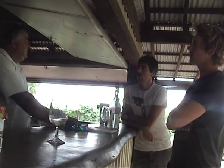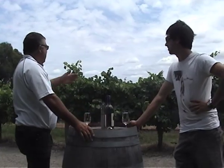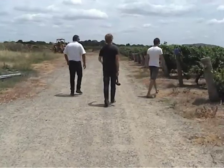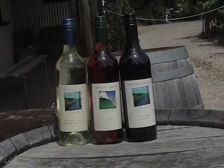Windy Creek Estate, a boutique winery that is family owned and operated. Started by Tony's grandfather back in the black and white days. Currently have 55 acres under vine. They're crushing 100 tonne of fruit, and it's all Swan Valley stuff.